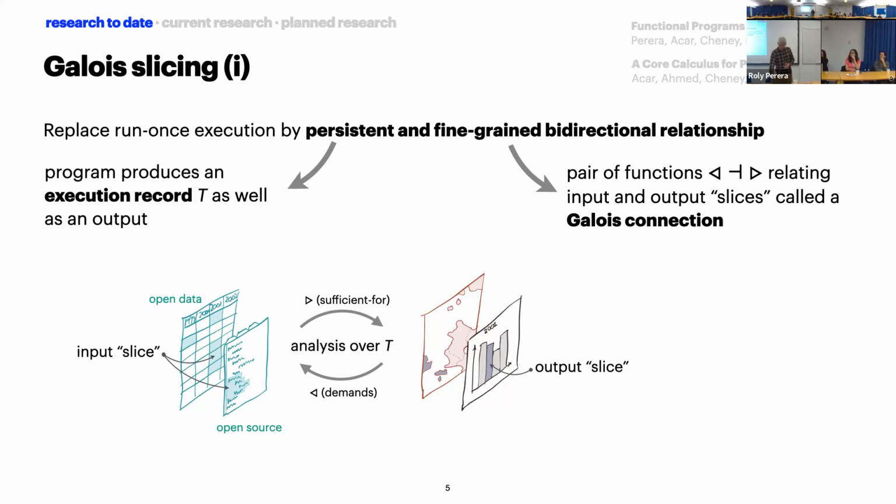It's an idea that dates back to the 1980s. And in my PhD, my contribution to this line of work was a particular way of setting this idea up, where these two different ways that we can reason about the relationship between inputs and outputs are characterized by a pair of operators, these left and right triangles, that form a Galois connection. So a Galois connection is just a pair of functions that are near reciprocals of each other. They're each other's closest approximation to a reciprocal in some sense. But I'm not going to say anything more about Galois connections here.